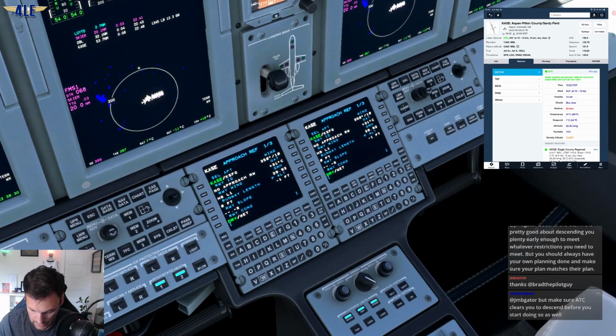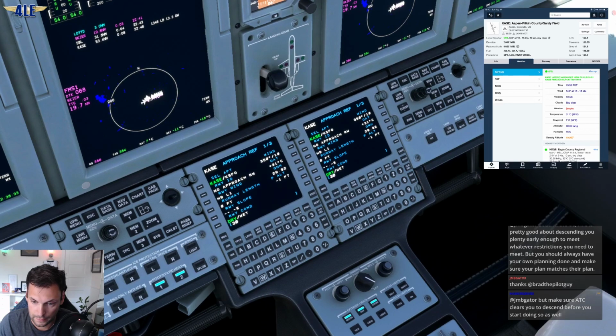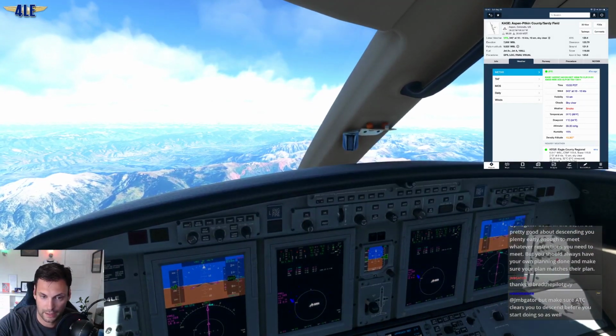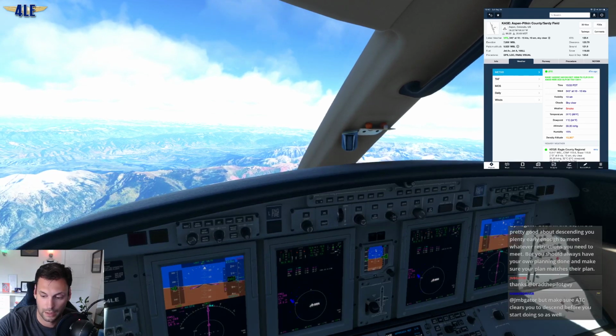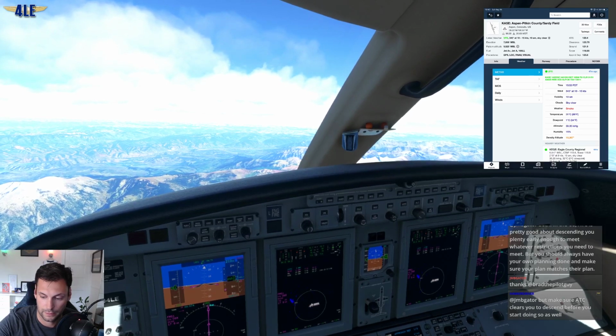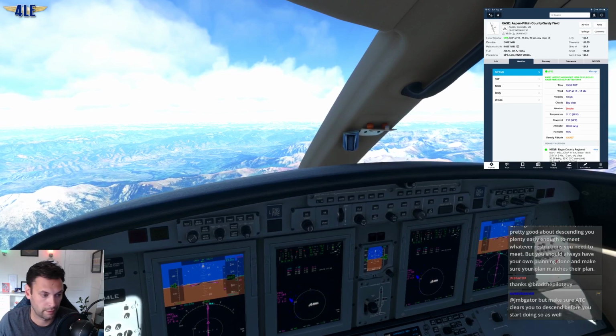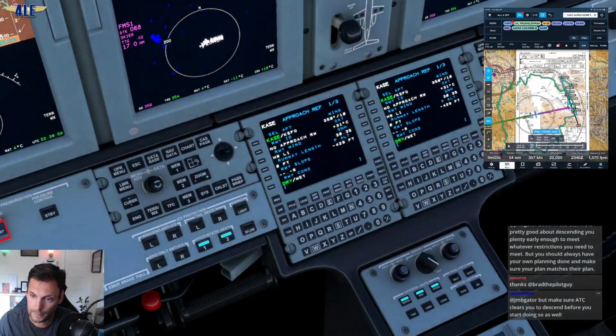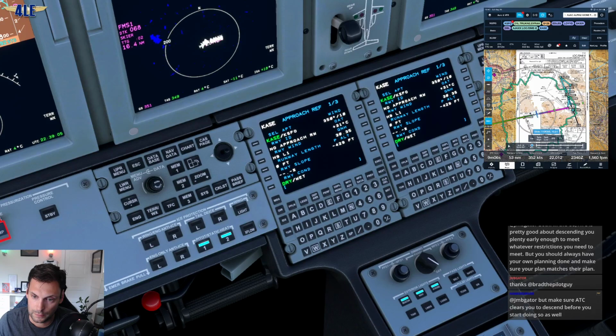Walker 234, contact Oakland Center 127.45. Contact Aspen approach 123.8. 23.8, contact Aspen approach. CGMWT, turn right heading 180. 180, Charlie Golf Mike. Walker 234, climb maintain flight level 350.